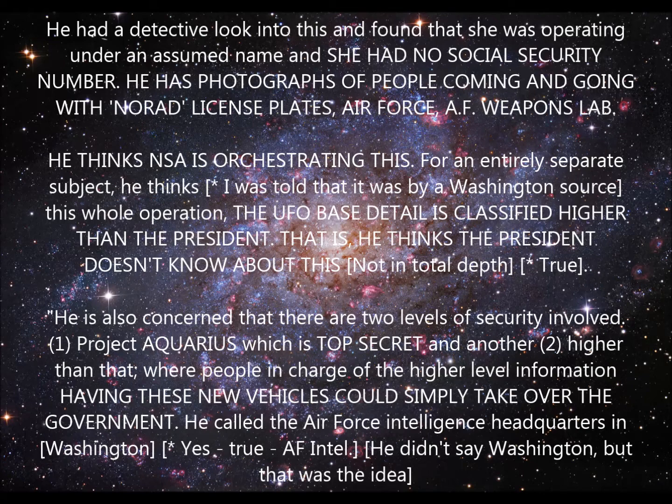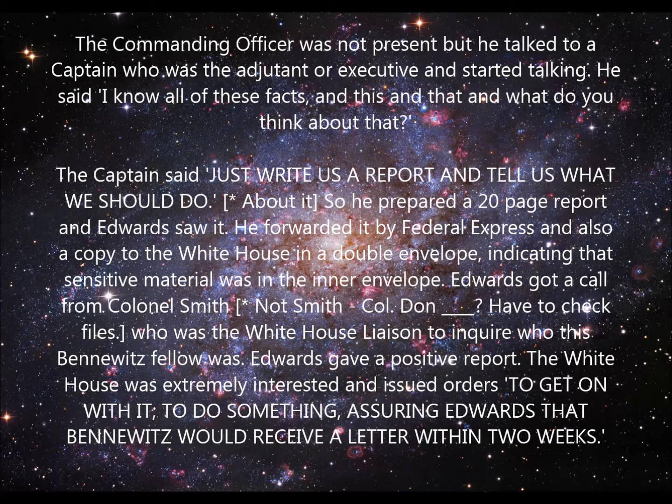He called the Air Force Intelligence Headquarters in Washington. Yes, true, Intel. He didn't say Washington, but that was the idea. The commanding officer was not present, but he talked to a captain who was the adjutant or executive and started talking. He said, I know all of these facts, and this and that, and what do you think about that? The captain said, just write the United States a report and tell the United States what we should do about it. So he prepared a 20-page report and Edwards saw it.